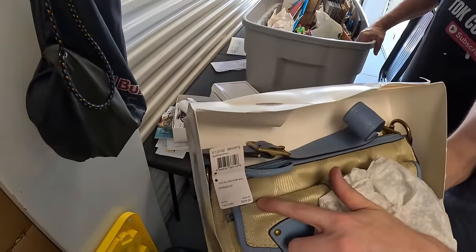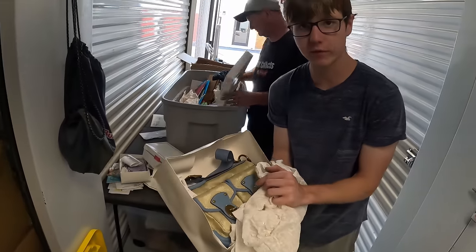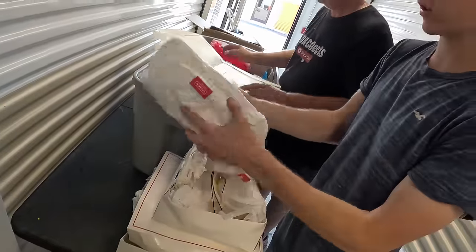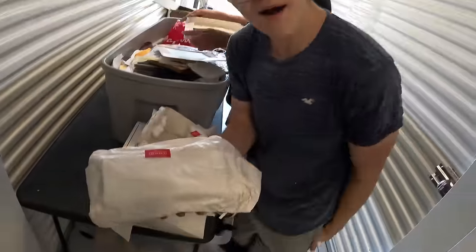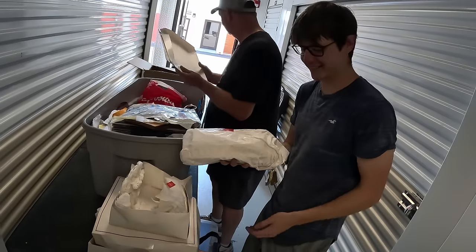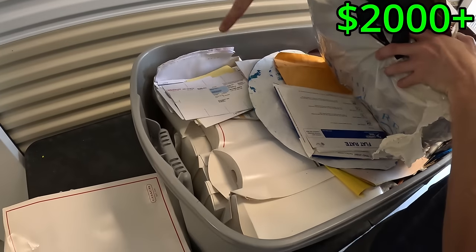Hope you guys enjoy. And that's the price, $329 marked down. Wow. I've seen three of them like this. Oh my gosh. They didn't take the sticker off. They just stuck it in a storage unit. Are you kidding me? I think this is all Coach bags.